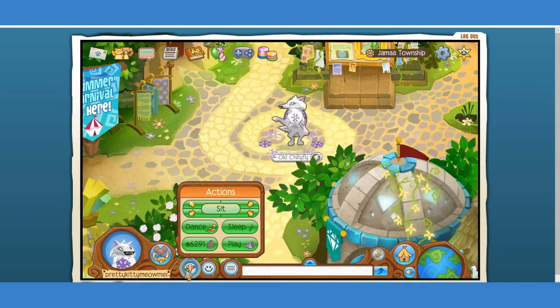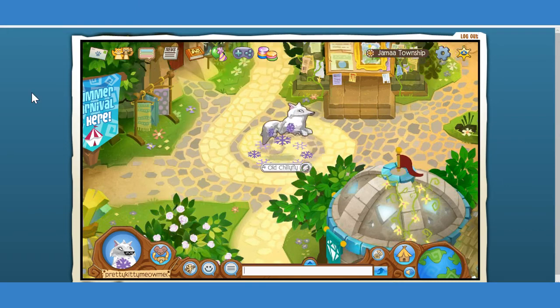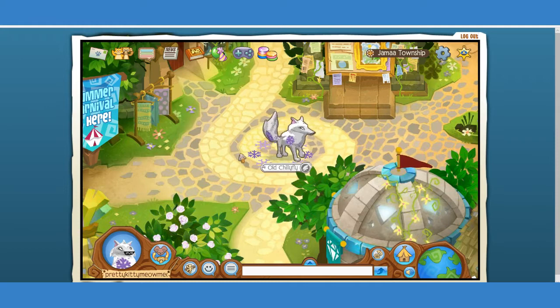Alrighty, now we are going to go ahead and hop. Just classic, pure Arctic Wolf, so cool, so popular. Everyone loves the Arctic Wolf, and now it has snowflakes on it. Once again, the snowflakes remain in a nice little circle around the Arctic Wolf while it hops.